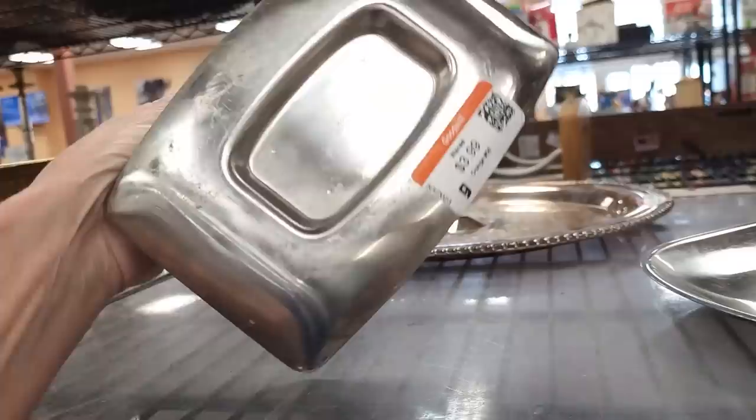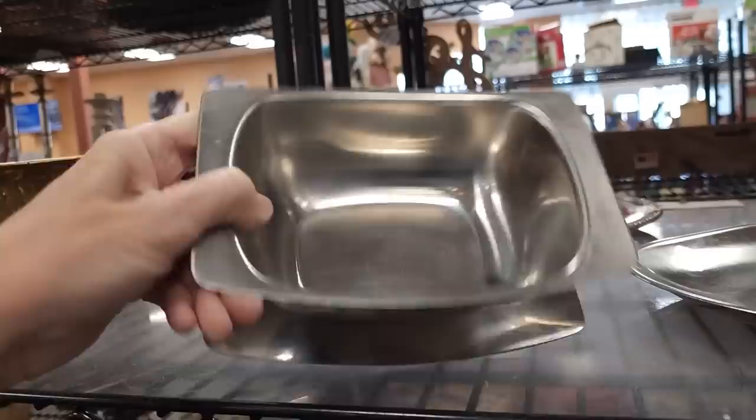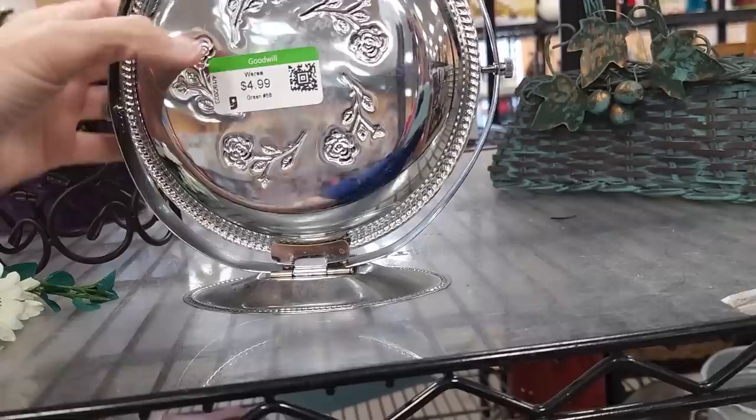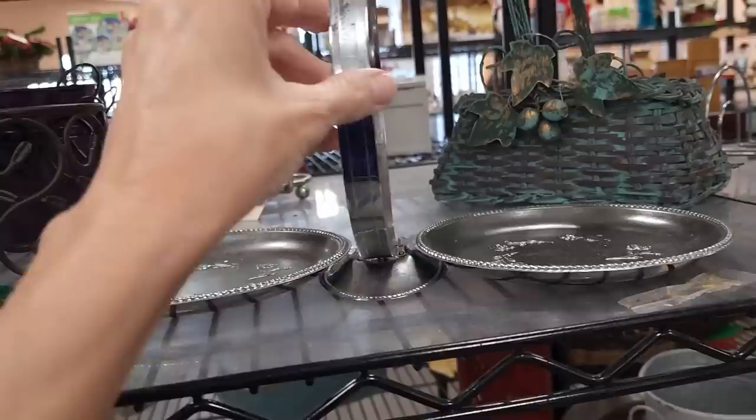Interesting shaped little guy. Who makes you? It is stainless steel from Denmark. It does look like it's from Denmark. It would be $2. Why don't I like that? I like that for $2. I'm gonna grab it. Here's another one of those folding kind of tidbit guys. This is a newer one, and something's amiss because it doesn't stay folded, and I'm not exactly sure what's missing, but we're gonna leave it.